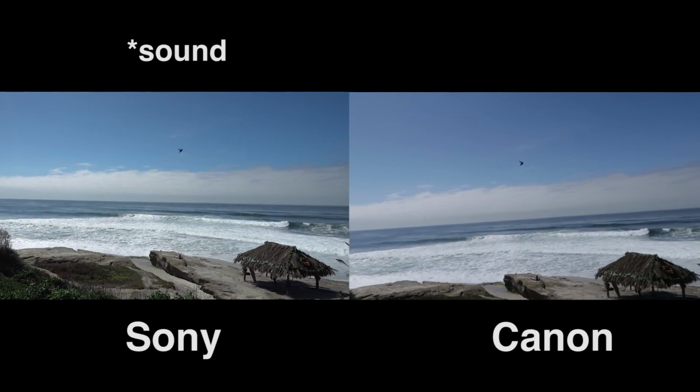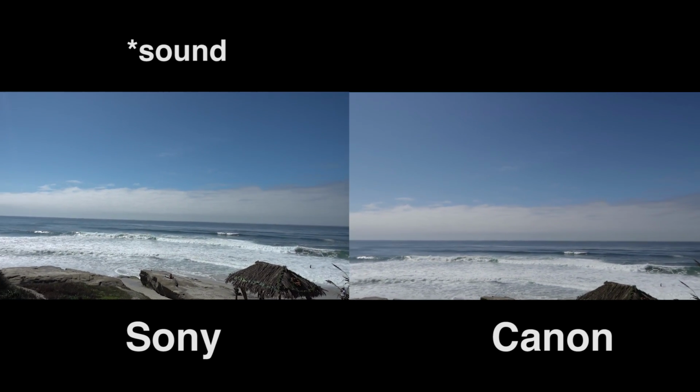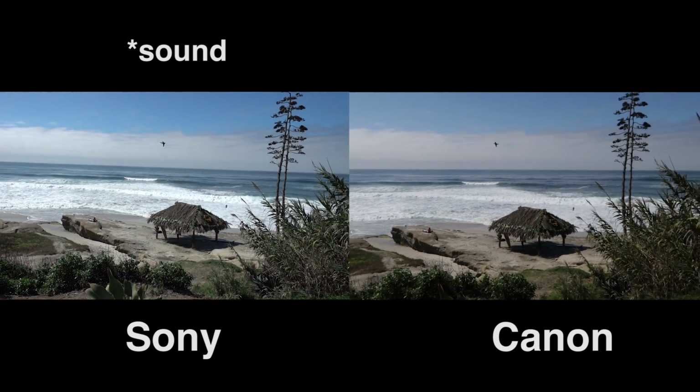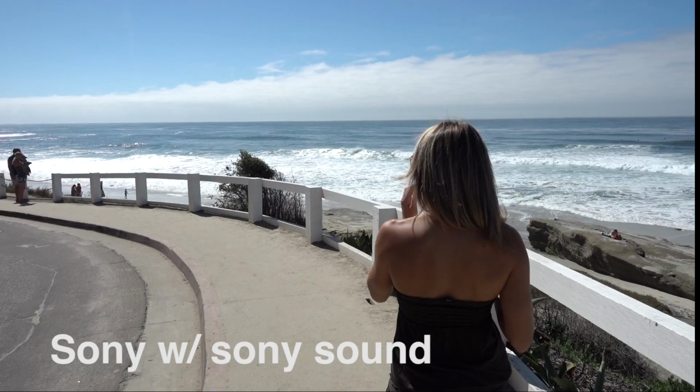What is it? Oh my God, it's a hummingbird. You guys see that right there? What? That guy's just hanging out. Oh, he's gone. No, wait. He's right there. Where's he going? Oh my God, this guy's moving all around. Okay, oh, now he's gone.